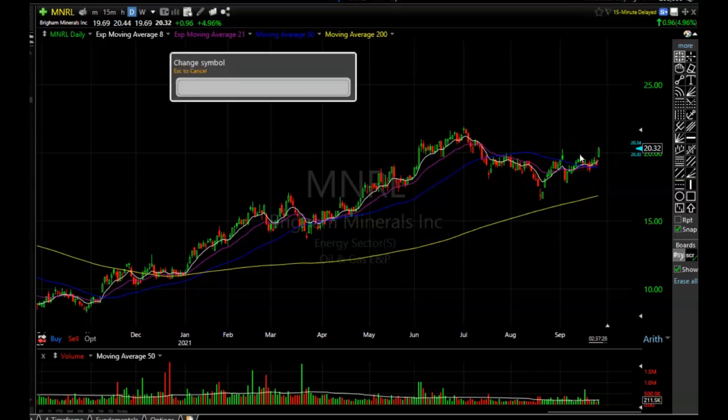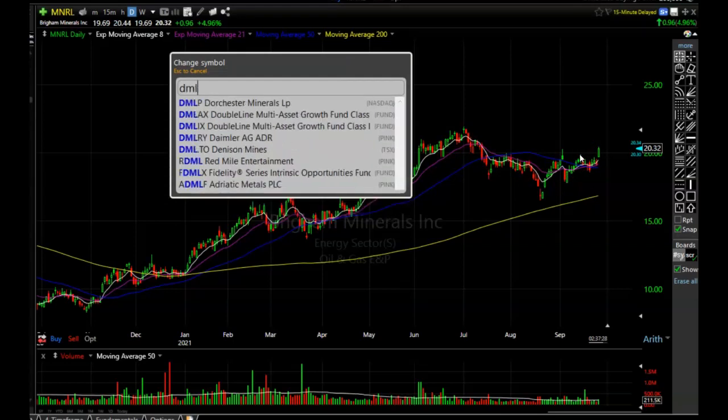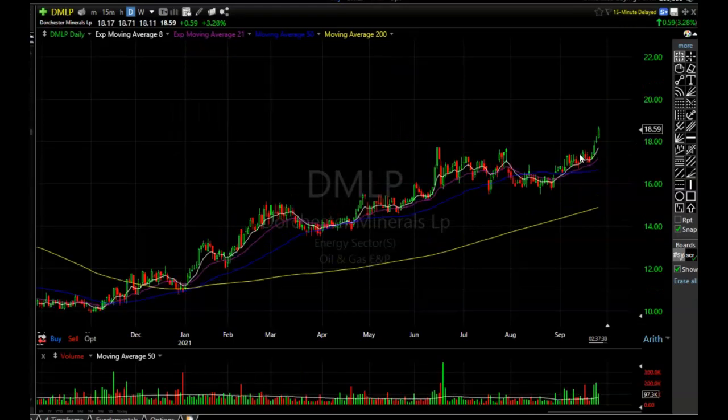Another one that's kind of thinly traded is DMLP. We can see this one is certainly breaking out to a new high, a beautiful pattern. This one hasn't even traded 100,000 shares yet, so this one is certainly thinly traded. And today it's higher volume than the average of the last 50 days. So definitely a thinner traded stock, so you want to keep that in mind. But man, there's no denying how nice that chart pattern looks.